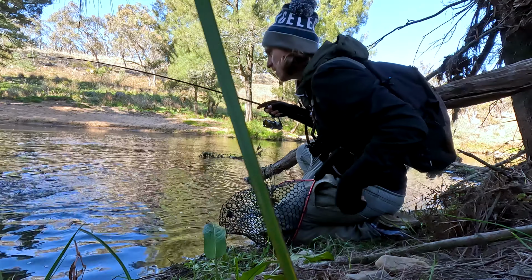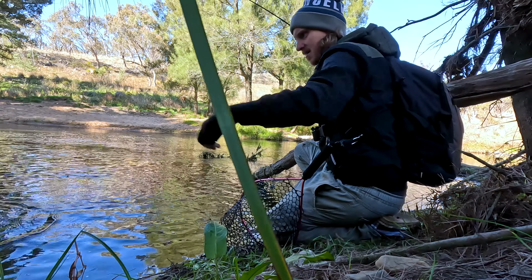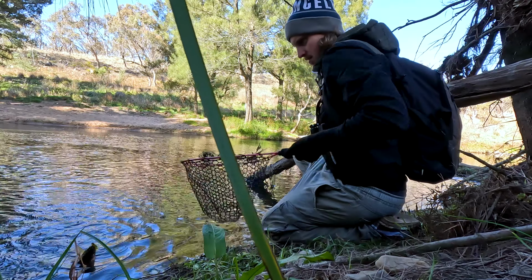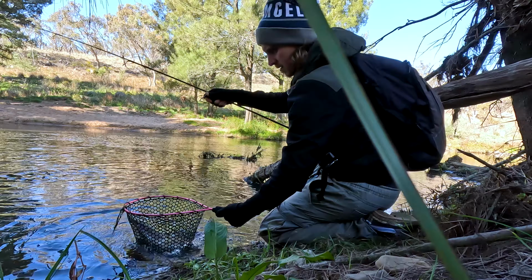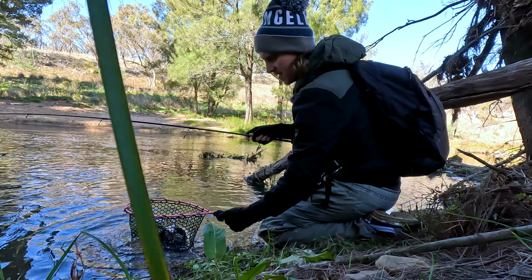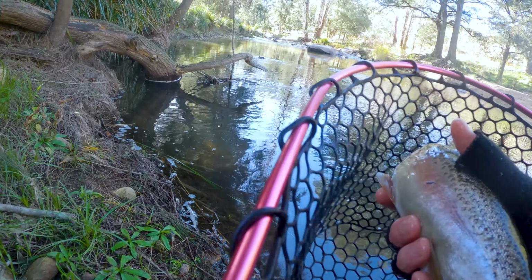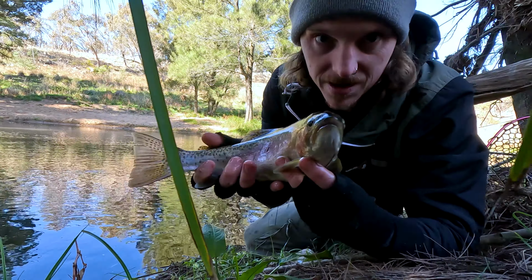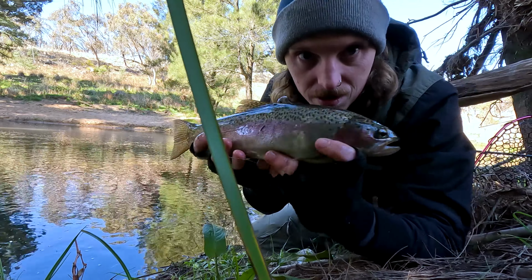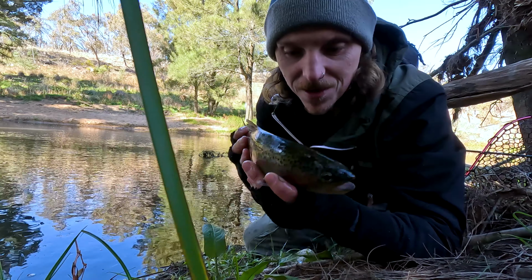Beautiful rainbow trout here. All lit up. Let's see if we can get it in. And that is a beautiful Central West rainbow trout. Thank you, buddy.